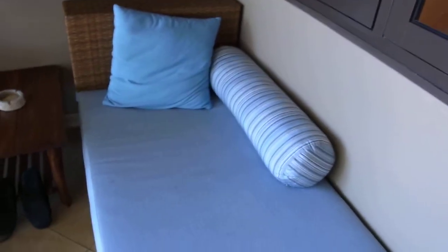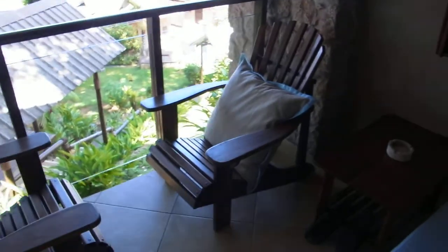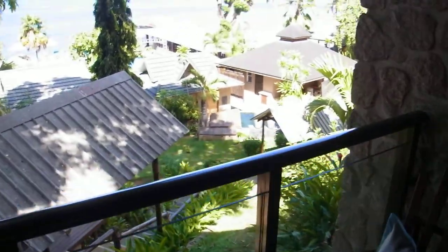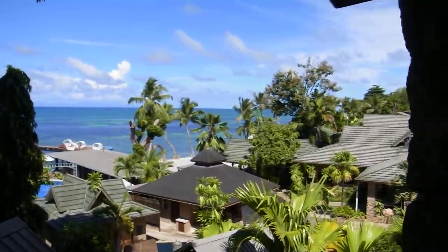You've got this bed type of arrangement here. You've got a rack there for drying your clothes, and then there's a couple of deck style chairs, and then I think we're probably the highest room block here, so we've got an absolutely cracking view over the sea.